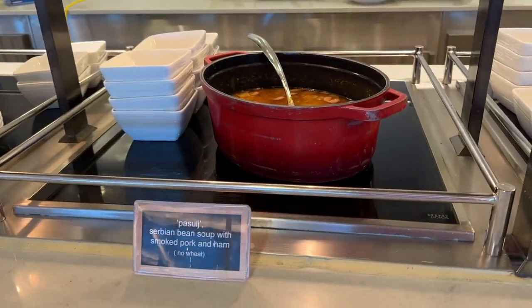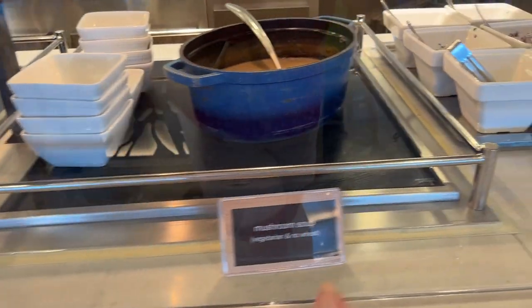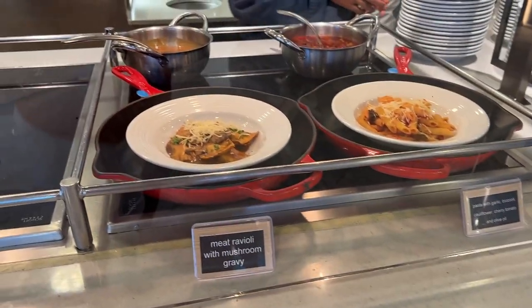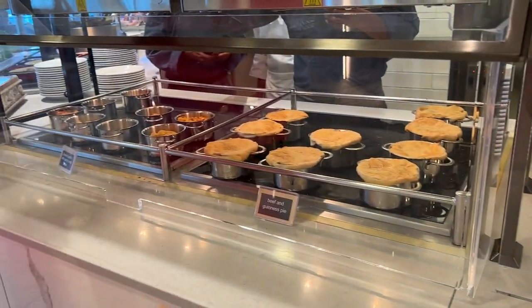We have the Serbian bean soup, which is what I had, and mushroom soup. We have toppings, and then we have the meat ravioli and pasta with garlic and broccoli. They have a couple of pasta bars, and they heat it up in there. This pie and some baked pasta.